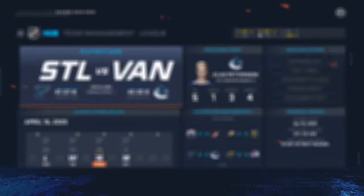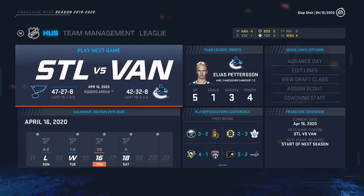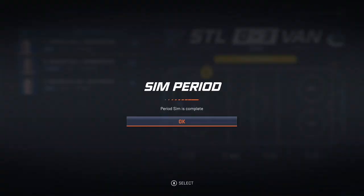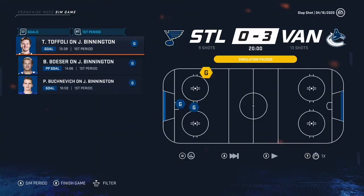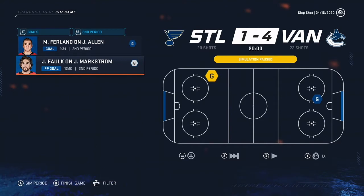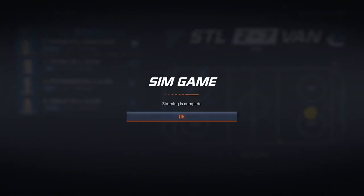Simulate up to the next game. Let's hope for the best here. Yes, I don't care. Again, there should be a setting to turn that off. First period, we're up 3-0. Let's go. Toffoli, Besser, and Buchnevich finally showing up. He played terrible with us, obviously, and Holla did. Okay, so Furland and Falk gets one for them. We're up 4-1. We could actually make this go to a game 7.